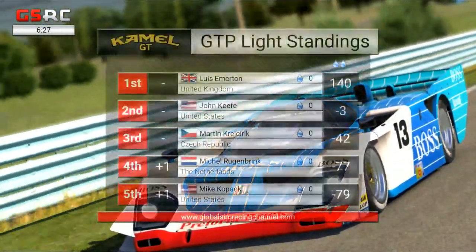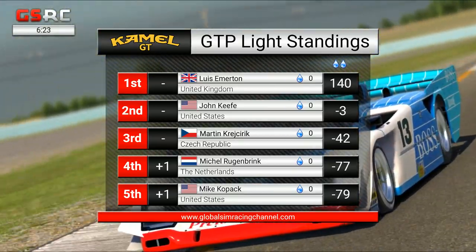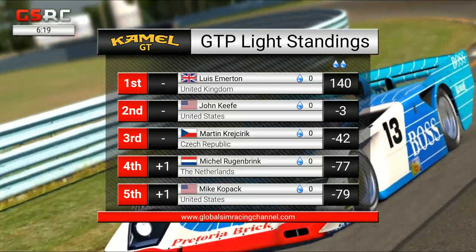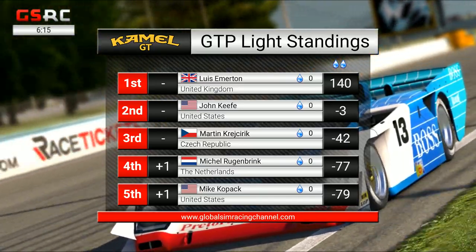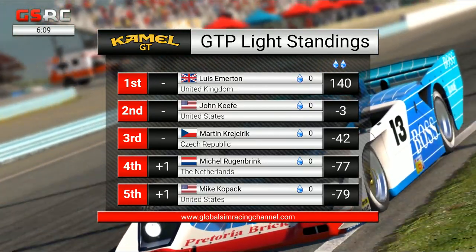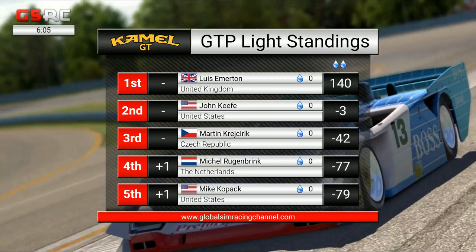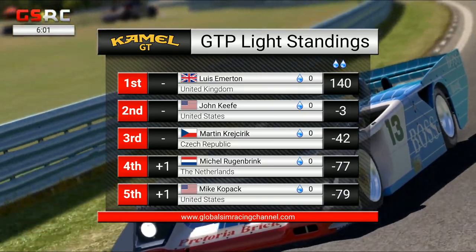Oh, excuse me, Prototype Lights is the other championship that they run in this. Luis Emerton, what a great job he did last season, just edging out John Keefe by a mere 3 points in the end. But Luis earned that one. He had incredible speed last season. He was really upping his game. Martin Krejcik was a long ways behind, but still gets third, with Rugenbrink and Kopac rounding out the top five.